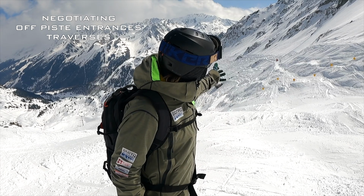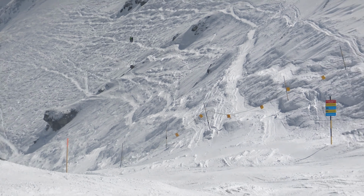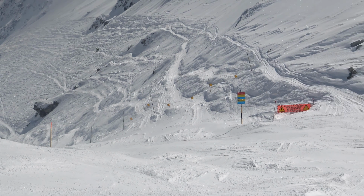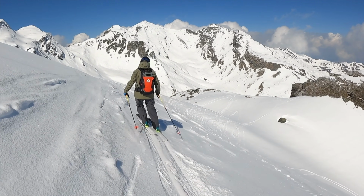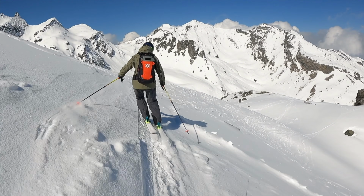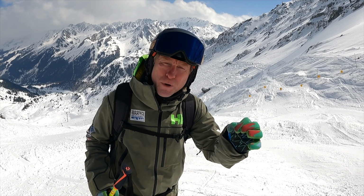So many off-piste areas and itinerary runs have what you can see in the background here, a very distinct traverse line trying to get into the area. A lot of people underestimate traversing and just go into it and don't think it's a challenging part of the day of skiing. But actually, when you look at things like this, they can be a much more dangerous area than you think if you're not approaching it correctly.